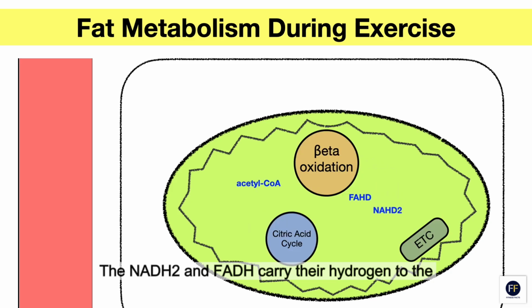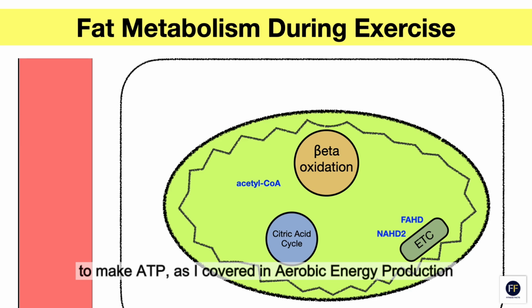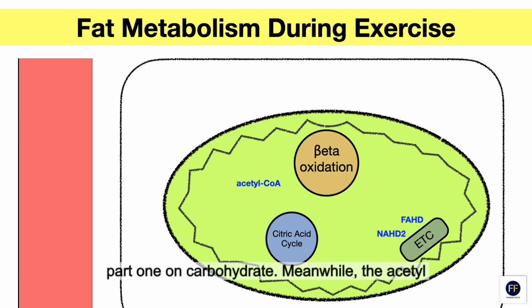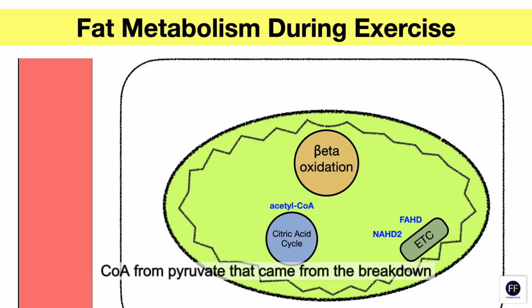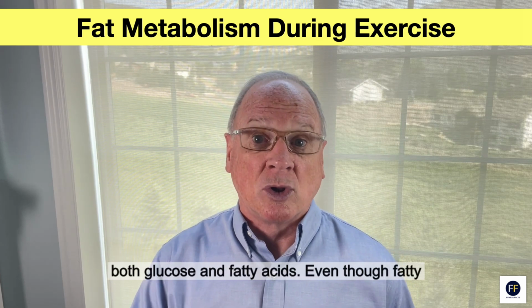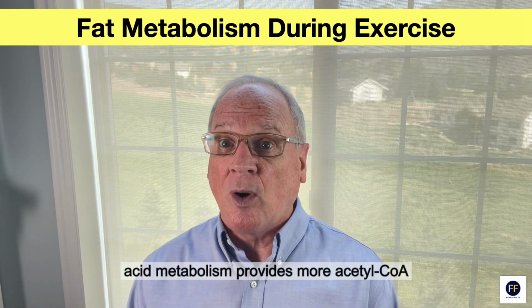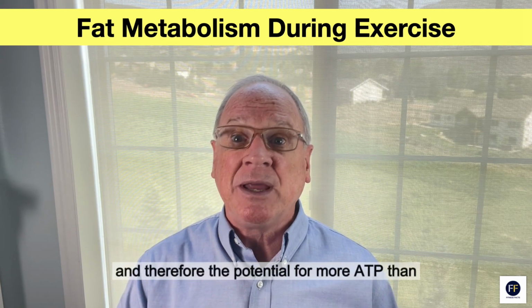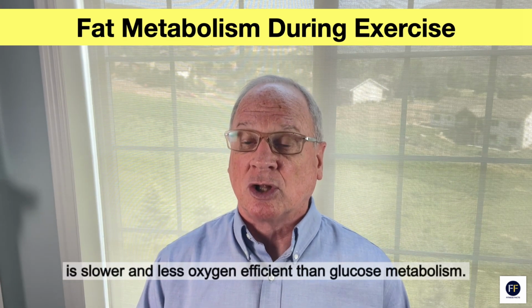The NADH2 and FADH carry their hydrogens to the electron transport chain, where they're used to make ATP, as I covered in aerobic energy production part 1 on carbohydrate. Meanwhile, the acetyl-CoAs enter the citric acid cycle, where they are broken down in the same manner as acetyl-CoA from pyruvate that came from the breakdown of glucose in glycolysis. In fact, during exercise, your muscles get energy simultaneously from both glucose and fatty acids. Even though fatty acid metabolism provides more acetyl-CoA and therefore the potential for more ATP than glucose metabolism, fatty acid metabolism is slower and less oxygen efficient than glucose metabolism.